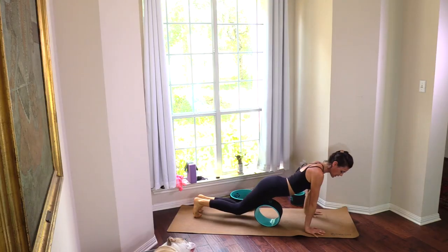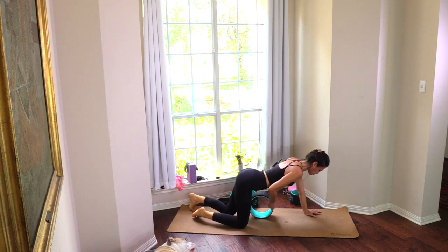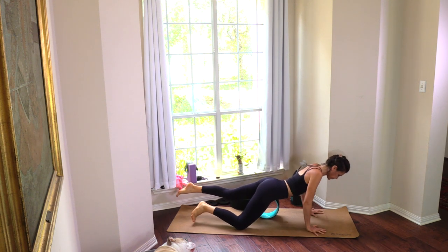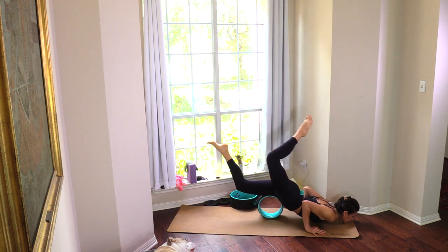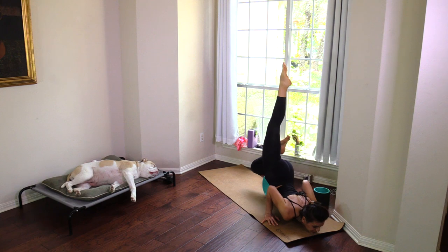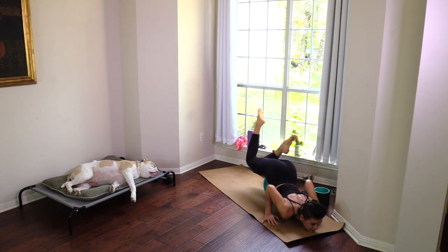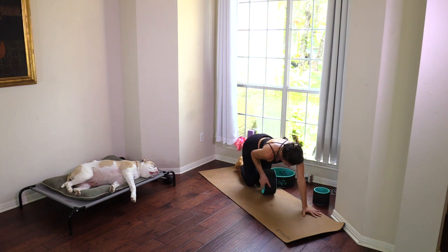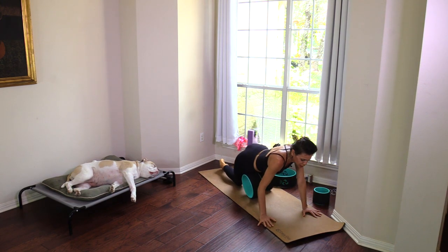One more time on each side, under the hip flexor. Chaturanga alignment, you're going to lower the chin down and take one leg up. Last one. That should give you a run for your money. It's still strenuous, assistance or not.